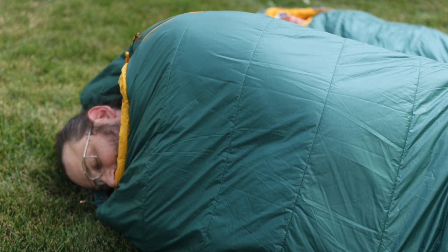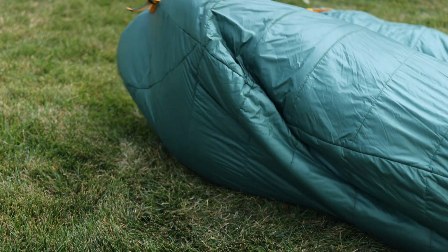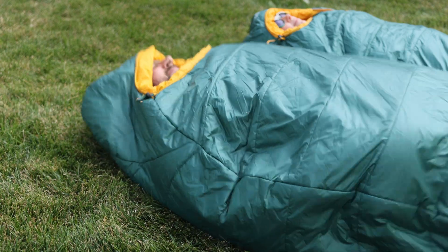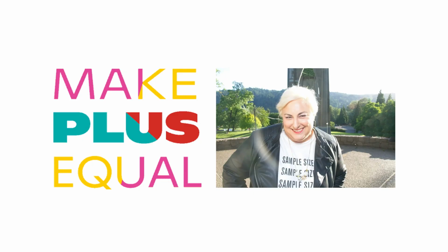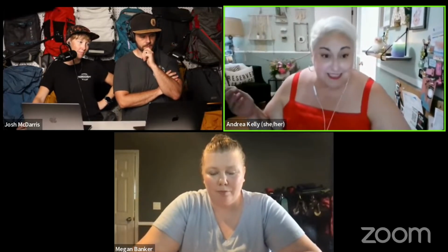And he said while he had plenty of room to play with lengthwise, he probably wouldn't want the bag to be any narrower. Meaning if you're much wider than Christian, you may be out of luck when it comes to even the largest bag fitting well. That said, we had other plus-sized outdoorists chime in on the bag sizing, most notably Andrea from Make Plus Equal. We'll link to a video combo we had with her about plus-size gear and apparel below.